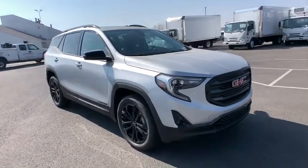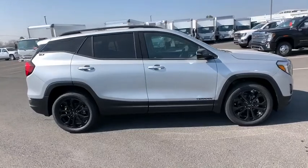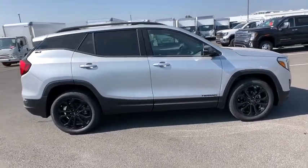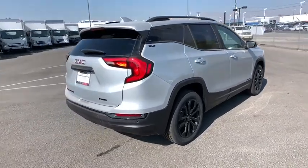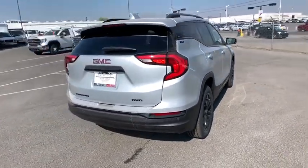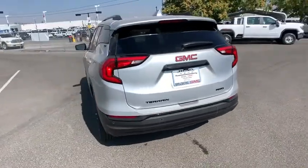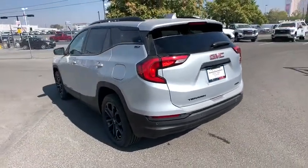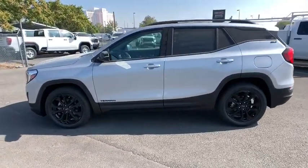Come test drive the 2020 GMC Terrain. The GMC Terrain combines the benefits of a crossover with the style and functionality of an SUV. Terrain offers uncompromised capability, a balanced stance, and a commanding view of the road, letting occupants enjoy a confident driving experience. And an EPA estimated 32 highway MPG is not bad either.